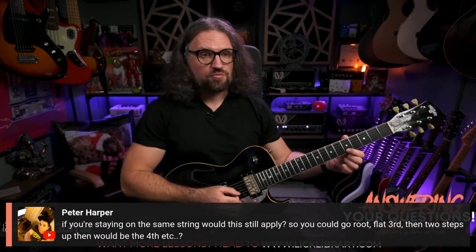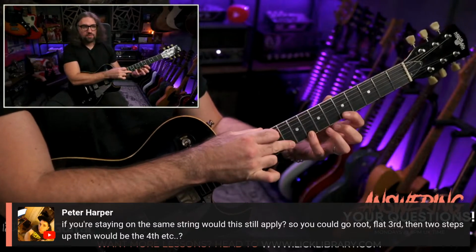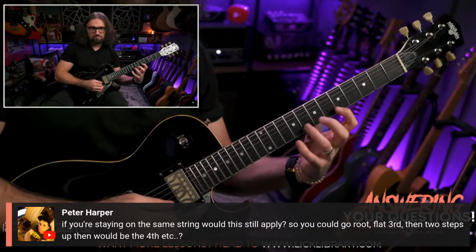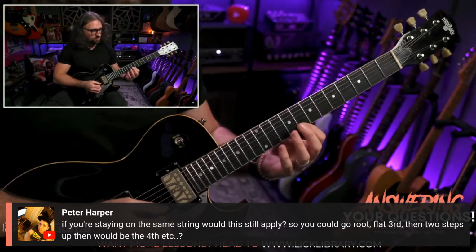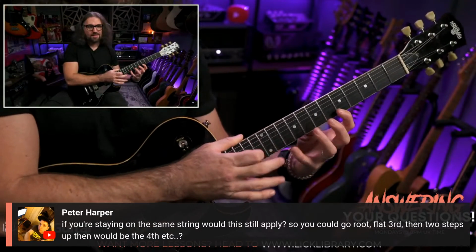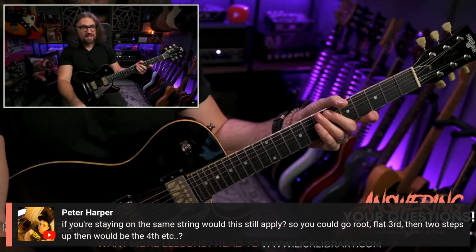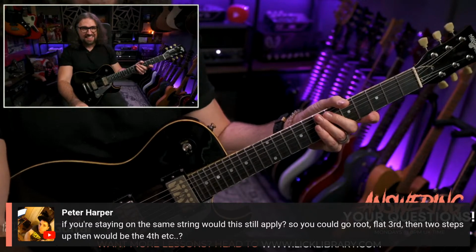So if we play root here, go to these cameras, root, flat 3rd, 2 frets up will always be the 4th. So we could play root, 4th if we wanted to play some Steve Vai licks. So on and so on. We could do that, that would work. 5th would be here, so we could play a root, flat 3rd, 5th, root, major 3rd, 5th, root, 4th, 5th. For some tapping fun, major 3rd, flat 3rd, 9, and so on and so forth. So yes, that absolutely does apply.